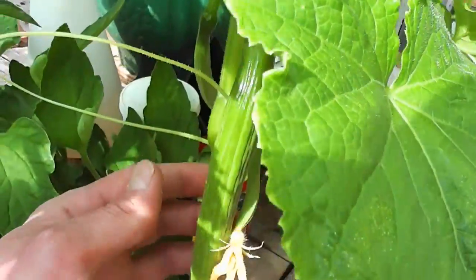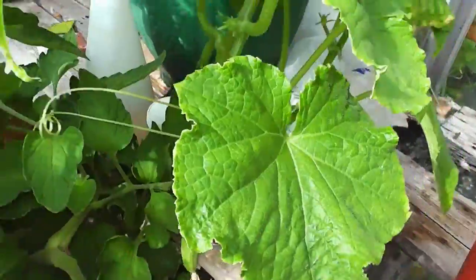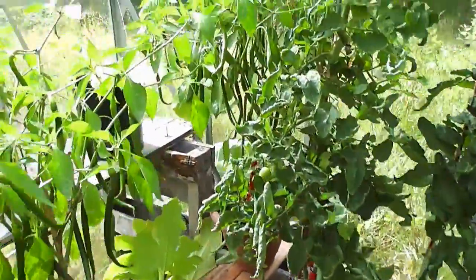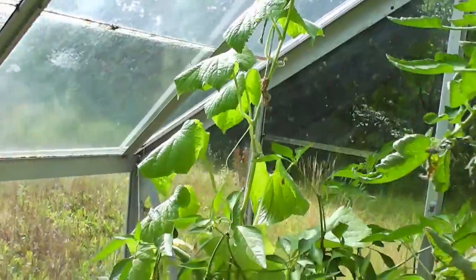Cucumbers, still getting some forming. They're only little ones now, but they'll swell. They're the long ones. And we've got another one there, a little diddy one growing up. That's still producing a few.